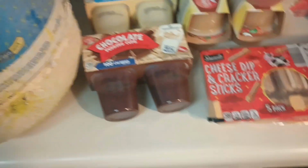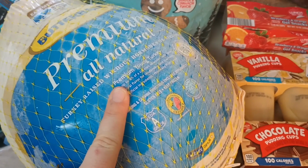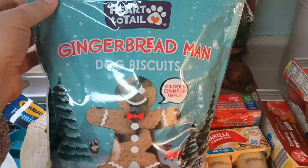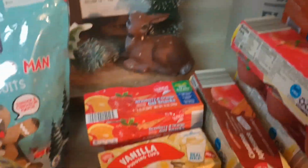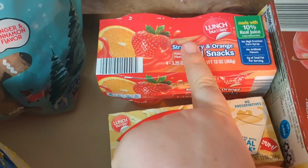Now we're going to come over here. This is the snacky stuff. But I did get a turkey. This is for Don't Mind the Dishes over there. Anyway, so I got the turkey for Christmas. I saw this. I believe this was $3 for this big old bag of dog biscuits. And I thought they were super cute. So I got these for my little boy. And then we got some chocolate pudding, vanilla pudding, Jell-O.